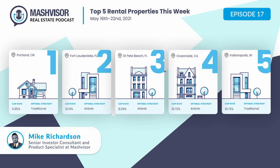It has an outstanding Airbnb potential rental value. The average Airbnb occupancy rate in this area, in this zip code specifically, is 61%. The optimal strategy is an Airbnb single-family home, and the more bedrooms, the better. This property will generate $4,630 a month.